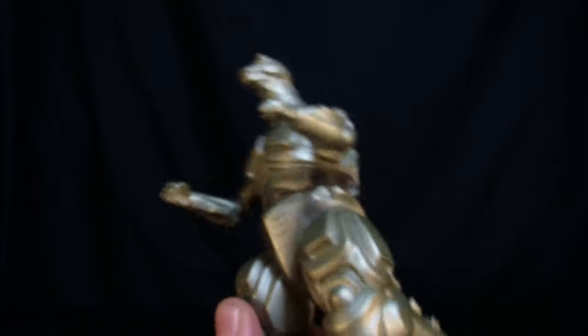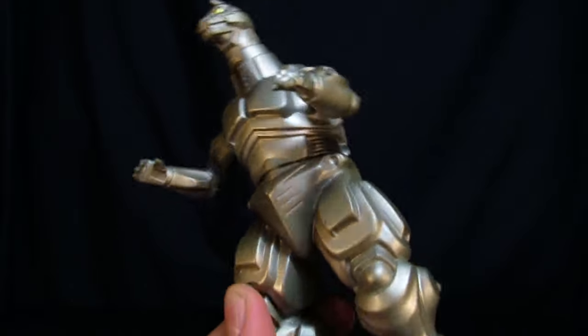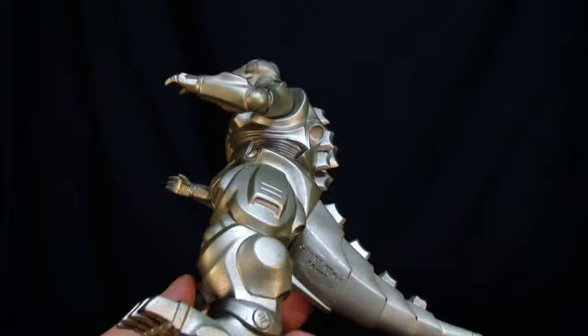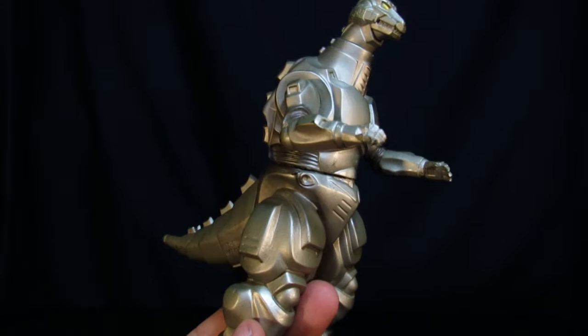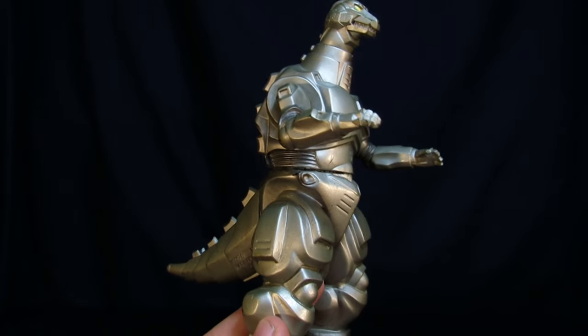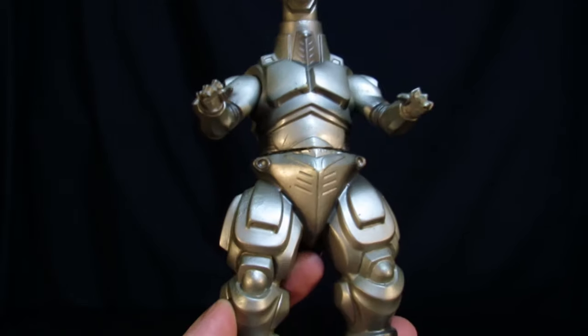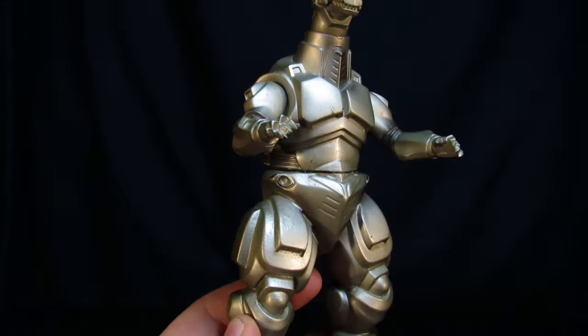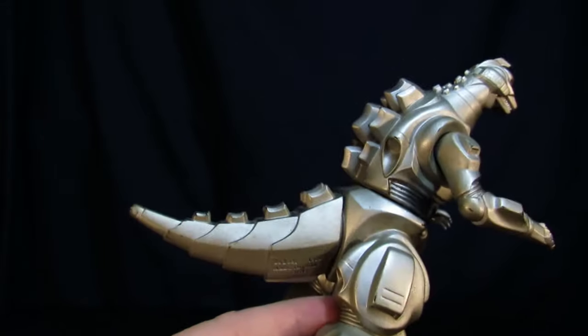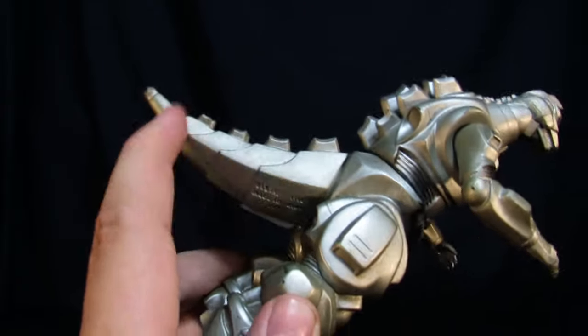Granted, it's not my favorite of the movies. Don't get me wrong, I really love the Showa and even Godzilla X Mechagodzilla is really awesome. But he just always stood out as a Mechagodzilla. It just looked like what you would expect a Mechagodzilla to look like. Like, if he was actually created and designed to fight monsters, he would look something like this, I would imagine. Maybe with a longer tail, but other than that, it's a little more aerodynamic, I guess.